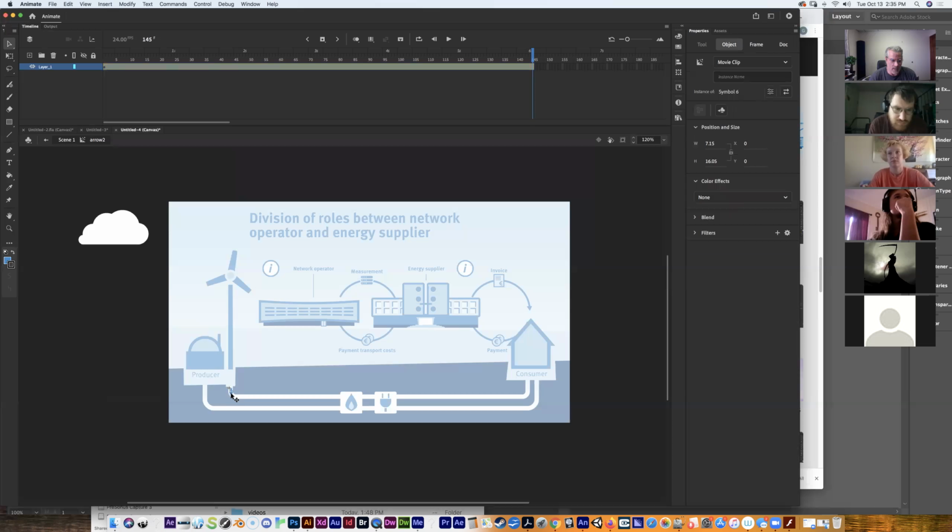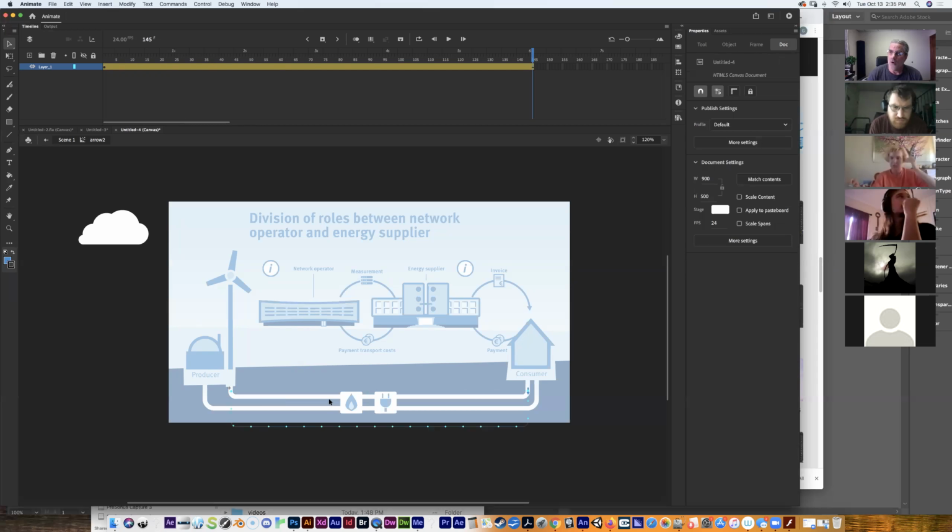Click on the arrow on the stage and start to drag it over to the right, and then hold your shift key down and drag it over so that it is now at the end of the top pipe. Now if you grab your playback head and drag it across the animation, you should see that arrow just animating straight across. Now, once you've got that, click on the motion tween, which is that blue line, and then simply go Command V to paste in your other pipe.